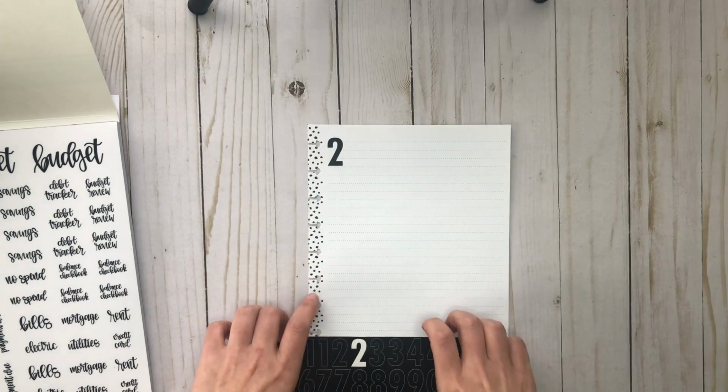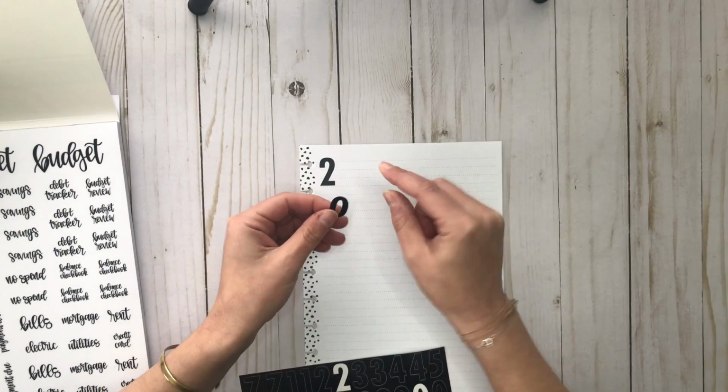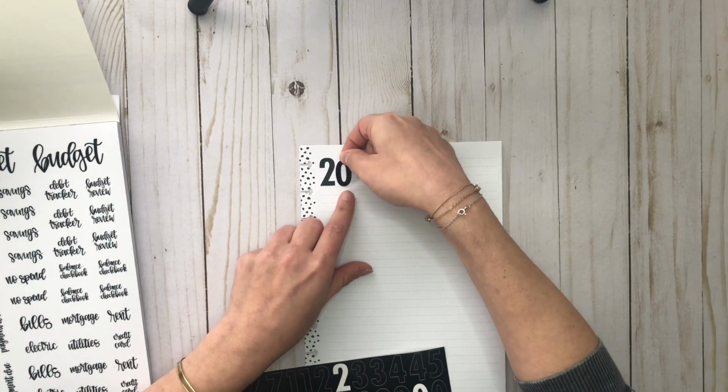I love how bold and black these letters are. I need to get more of them. I just have no idea where I got them from. They're probably some craft store thing.